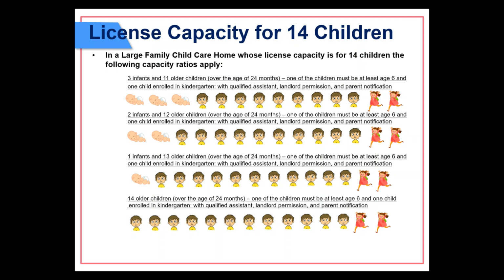1 infant and 13 older children, over the age of 24 months. One of the children must be at least age 6, and one child enrolled in kindergarten, with a qualified assistant, landlord permission, and parent notification. 14 older children, over the age of 24 months. One of the children must be at least age 6 and one child enrolled in kindergarten, with a qualified assistant, landlord permission, and parent notification.